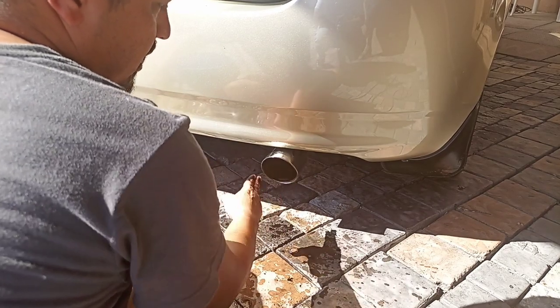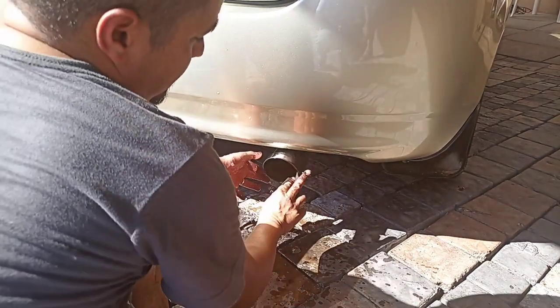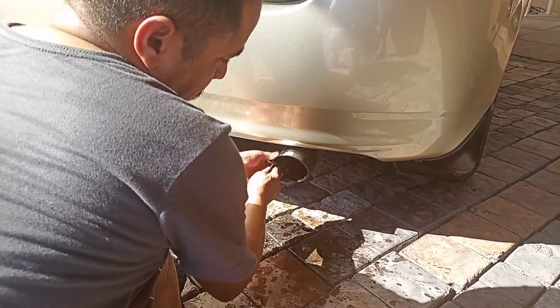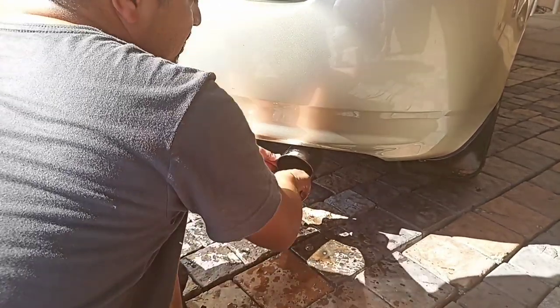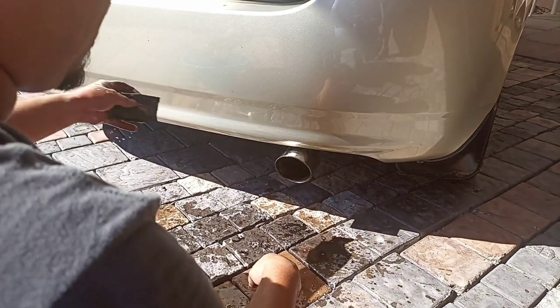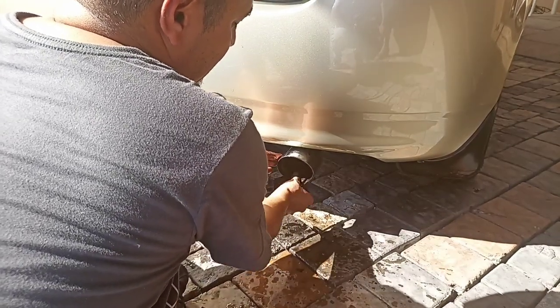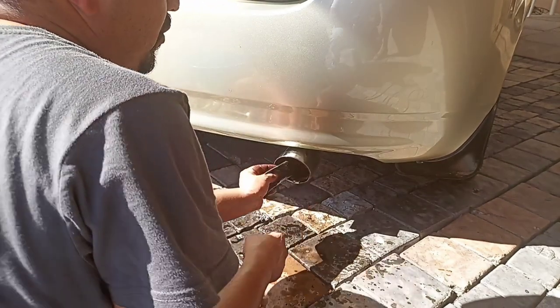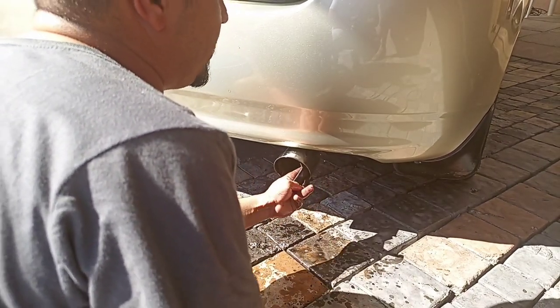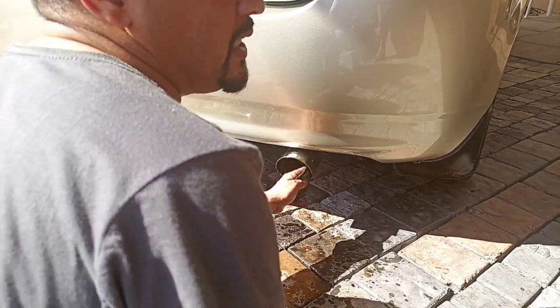So as you can see, it's actually becoming clean. And that's the only way you're going to get it clean. You can't use anything else but the sandpaper method. It takes some time, it takes some effort, but it gets the job done. And if you have a chrome finish on the outside, don't use the sandpaper on the outside. Only use it on the inside.